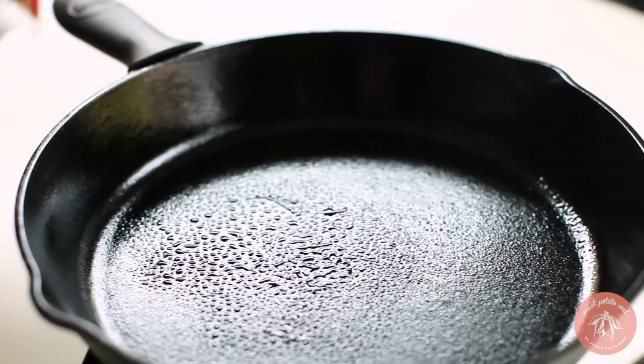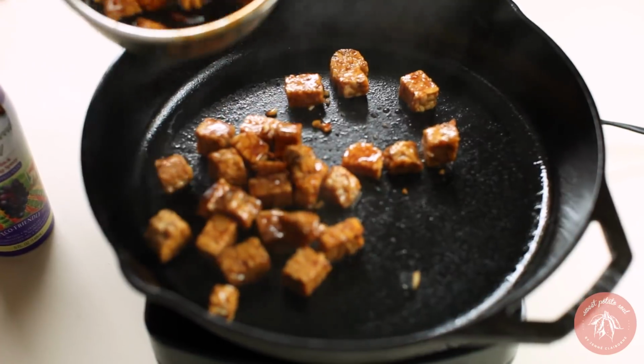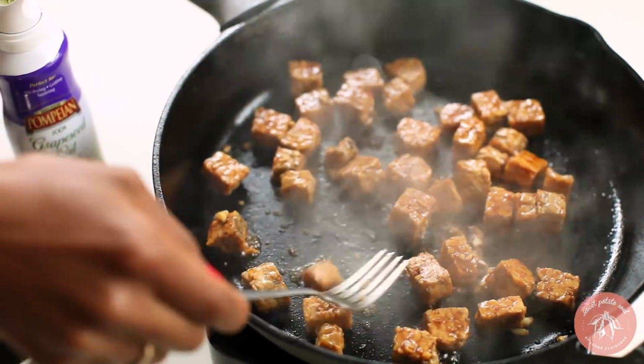So to cook your marinated tempeh, all you have to do is spray some, I like to use this avocado oil or the spray grapeseed oil. Spray a light coating into your skillet or your frying pan, and then scoop the tempeh onto the pan, making sure that you reserve that liquid. Don't pour it all into the pan because you want it to be nice and crispy around the sides.